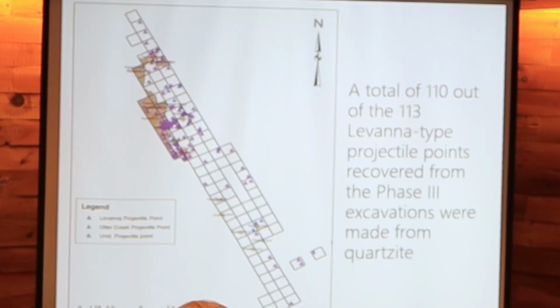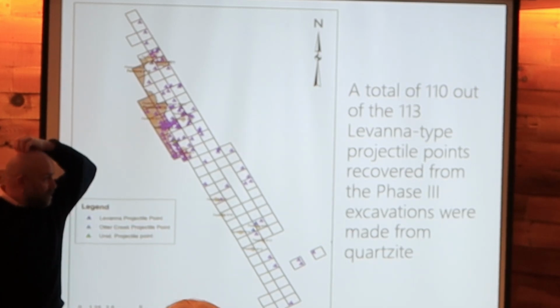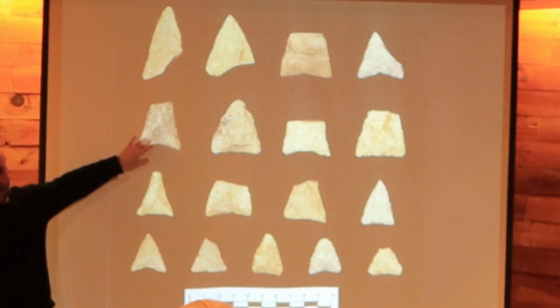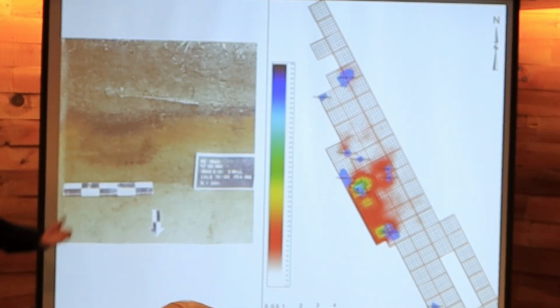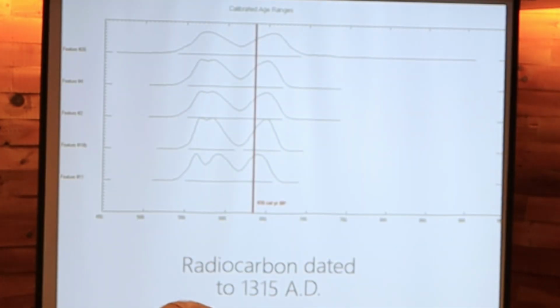We see storage pits, and then out of 113 of these Levanna type spear points, and here's the distribution of them across this area, 110 were made from quartzite, but the other 3 were made out of this material from down at Mount Independence. Here's a bell-shaped storage feature for storing corn. It's got this characteristic shape. I'm just going to scroll through. Every radiocarbon date came out to 1315 AD or thereabouts. There's an error.